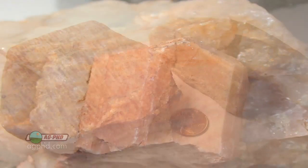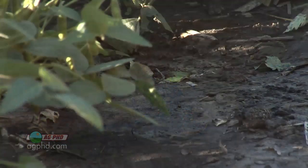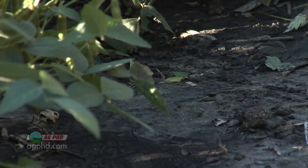Now the other thing is, when you talk to some soil scientists out there, they will tell you, well, there's already a whole bunch of potassium in the soil. And you know what? In a lot of cases, they're right. But do you know what form that potassium is in? Well, it's in the form of feldspars. Feldspars are rock. And rock isn't going to break down very quickly. So most of the potassium that's in your soil, it's not going to come available.